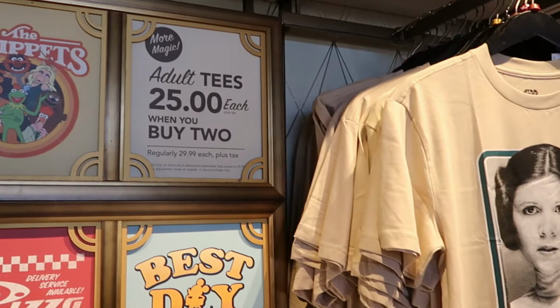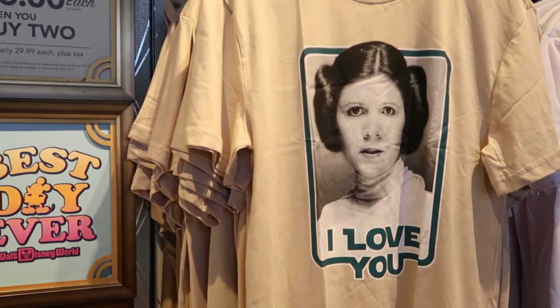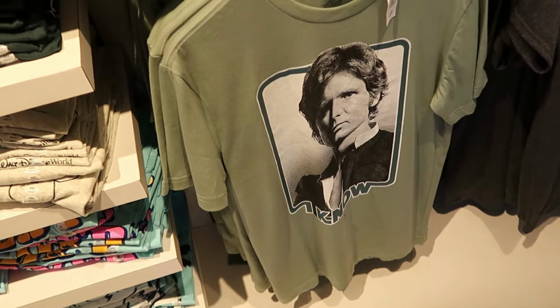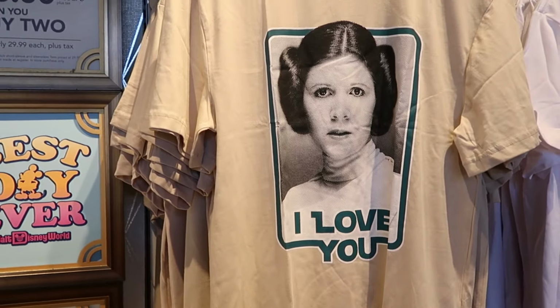There's actually some Star Wars shirts over here, believe it or not. They have the Princess Leia I Love You one, kind of like with that 3D effect. And then right underneath there is the I Know version with Han Solo. Really cool, though, that you can get some great deals on some of the Star Wars graphic t-shirts here.